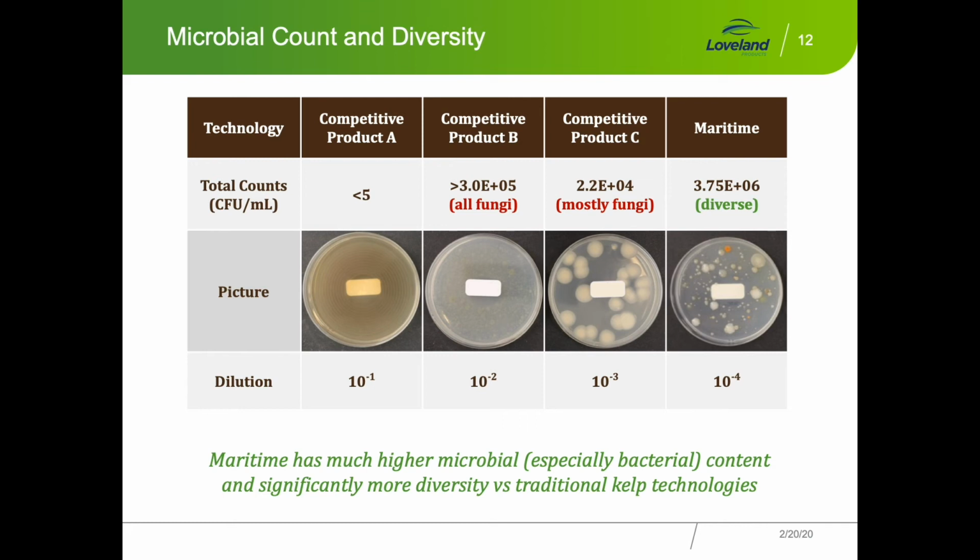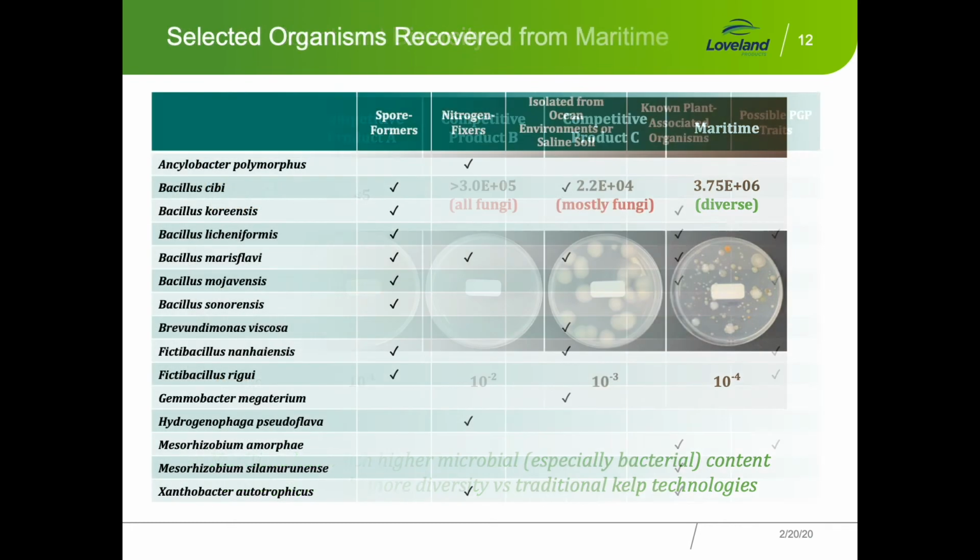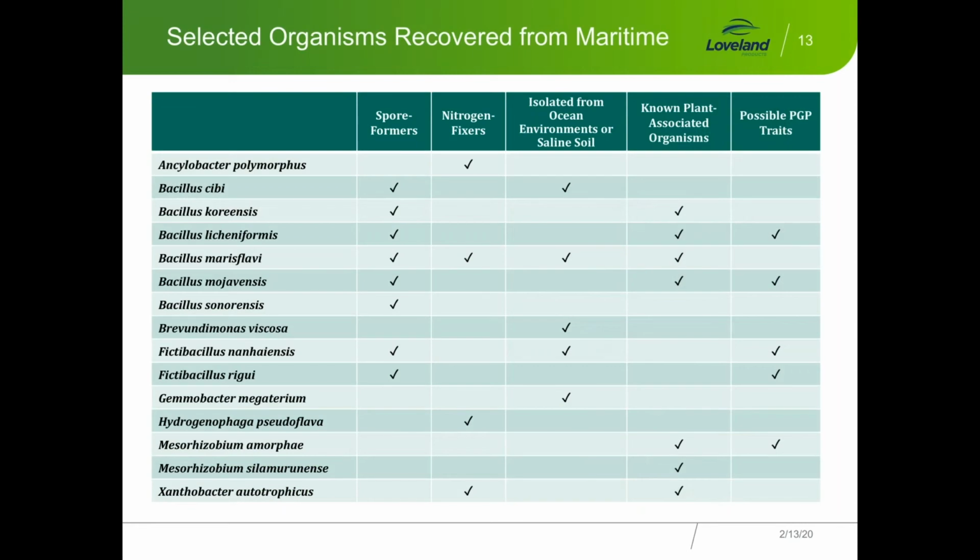And then the diversity. We've got a lot of really nice, unique, diverse organisms associated with this. And the result of having a diverse microbial community is that you get a very diverse group of primary and secondary metabolites. So when we talk about that microbial diversity, this next slide is giving you a list of what some of those organisms are. And you can see there, I'm not going to try to read all of those because I can definitely tell you that I'll probably stumble over most of those.